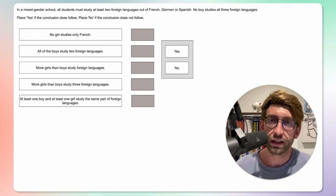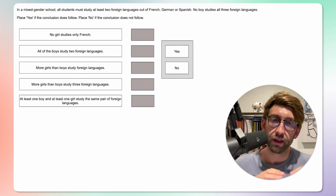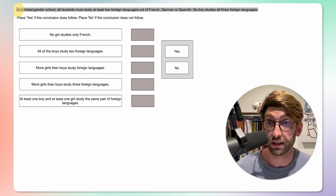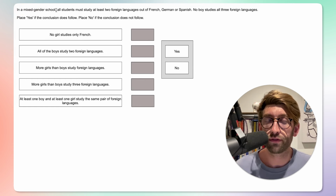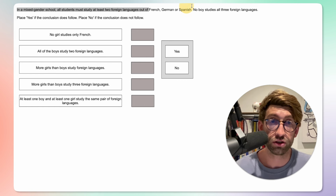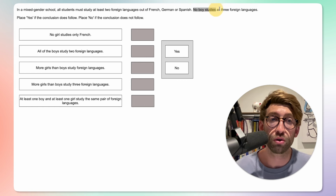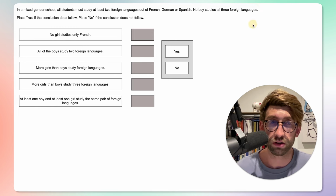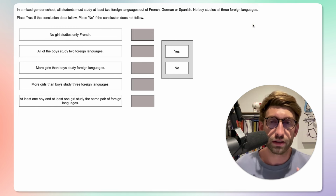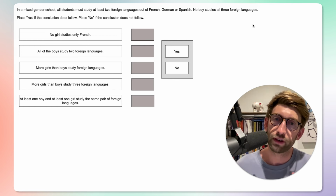So basically what it's asking you here is, from the information it's given you in this first bit, it's giving you a few pieces of information. It's a mixed gender school, all students must study at least 2 foreign languages, those are French, German, or Spanish, and no boy studies all 3 foreign languages. So you know a lot of things. I'm thinking out loud to you, and I wouldn't necessarily do too much at this stage. I would read the questions and figure out what you need to know.